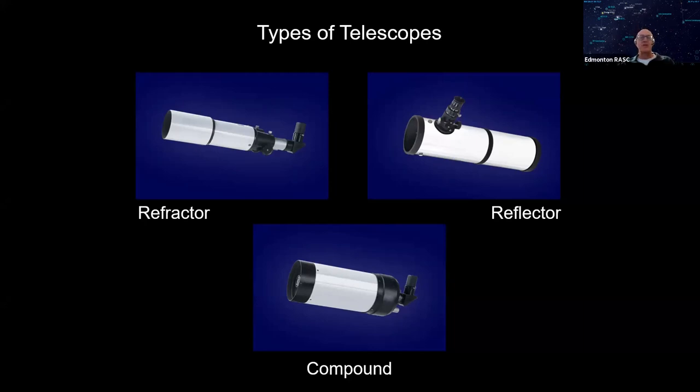So we'll start with a bit of an overview on the type of telescopes. They come in all sorts of shapes and sizes and colors and accoutrement and all those kinds of things, but they really all boil down to three basic types: a refractor on the top left, a reflector on the top right, and something that I'm just going to call a compound telescope, which is a merger of those two types. It can go by other names, and I'll talk a little bit about them in the next slide. So we'll just review each of those three types.